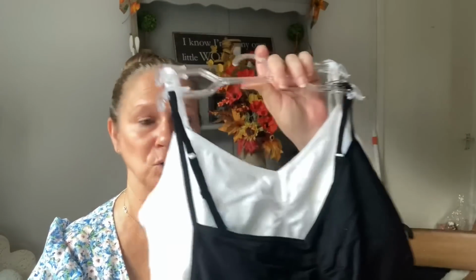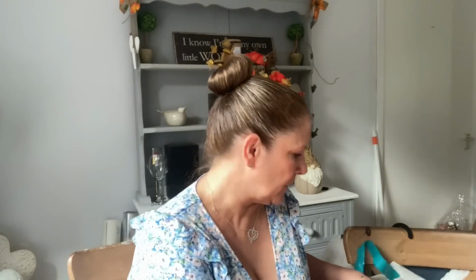They were £7, guys, and I got them in an extra large, which might mean that they're too big, but they'll be comfy and I'm covered. It is only for those times where I just can't bear to have one of the underwires on.